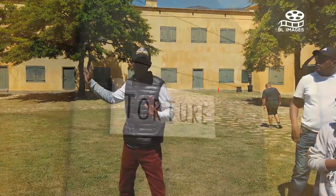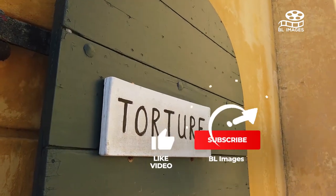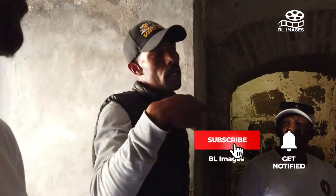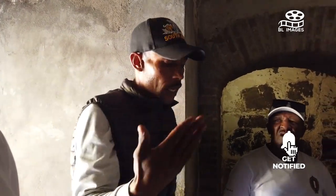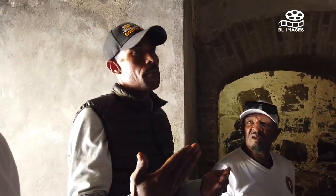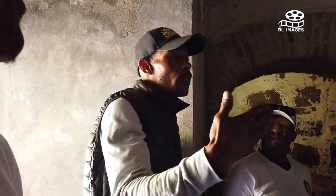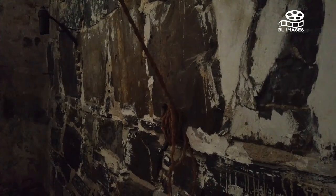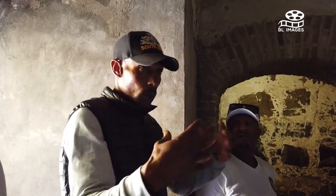Okay, so now we can go inside the torture room. In here was the torture room, and the room to my left is a dark hall. And this was only used by the Dutch. The law of the Dutch was, if you commit a crime, you must admit guilt, confess, before they can decide your punishment. So they bring you here, torture you until you admit guilt. But they can't point out everything about how they used to torture the people.